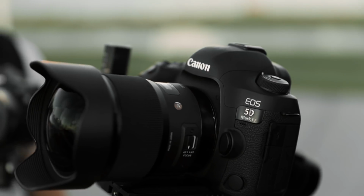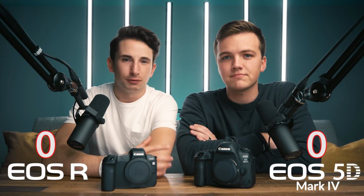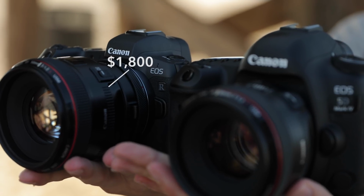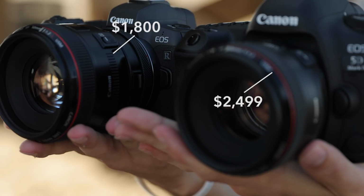But there are in fact some differences to be aware of and pros and cons to each camera, so now let's discuss some of those differences to give you an idea of which of these tools is best for you. First, let's talk about price. Now, this is one of the biggest advantages of the EOS R, costing just $1,800 as of the making of this video, compared to the 5D Mark IV, which starts at $2,500.